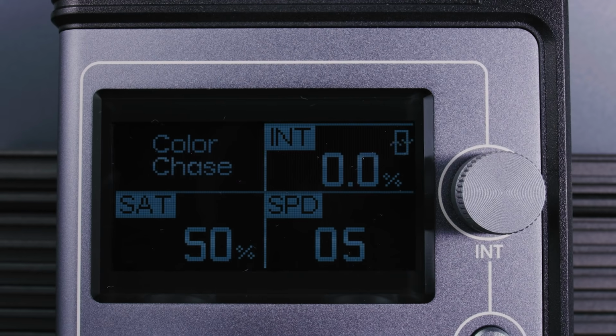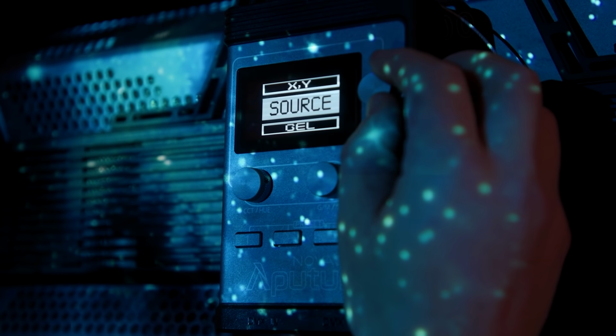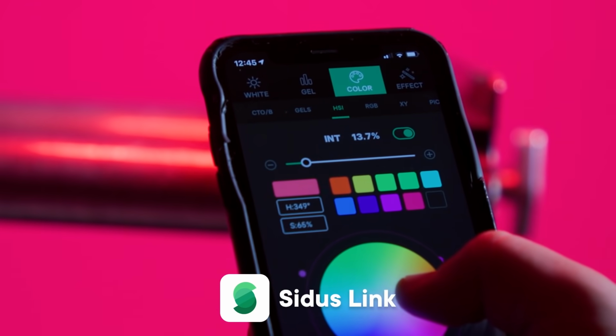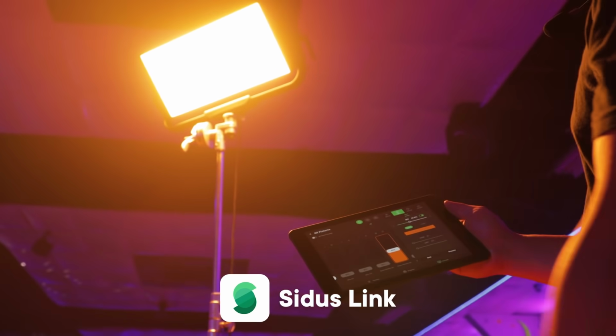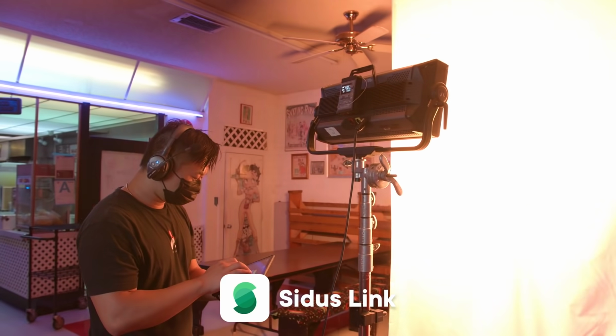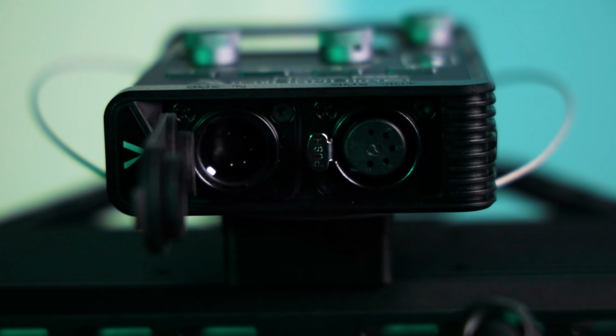With the P600C, when it comes to control methods, of course you have your onboard controls, allowing you to control everything from XY, HSI, RGB onboard and on the control box itself. And with the P600C, of course, we have Sidus Link built in, which means that you can control the P600C alongside the P300C, Aputure MC, and pretty much the entire Aputure family from your smartphone or tablet using the Sidus Link app. All of the lights connect to each other via a mesh network, making the signal stronger and making your network more stable. Then you have the 5-pin XLR DMX512 inputs and outputs on the bottom of the control box, allowing you to hardwire the unit to your console.